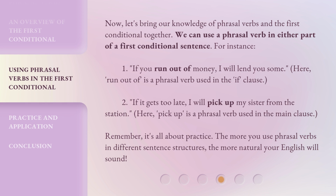2. If it gets too late, I will pick up my sister from the station. Here, pick up is a phrasal verb used in the main clause. Remember, it's all about practice. The more you use phrasal verbs in different sentence structures, the more natural your English will sound.